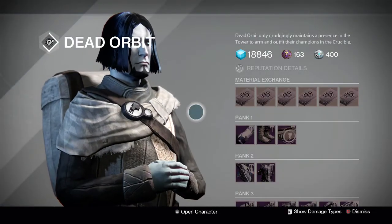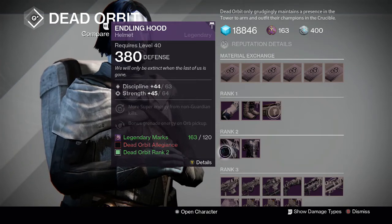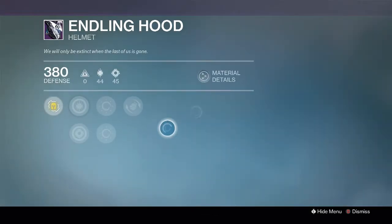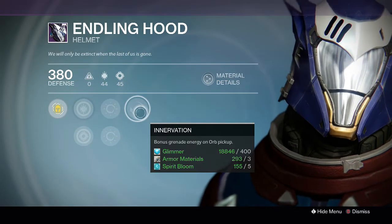Not much on offer at Dead Orbit this week. For the Warlocks only, we have this hood, this helmet. It is a 108 roll, 3 points down from perfect, 2 down in discipline there and 1 down in strength, 120 legendary marks. It's not too bad, but Innovation, bonus grenade energy on orb pickup, not my favorite perk in that spot.